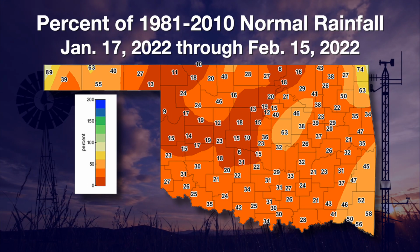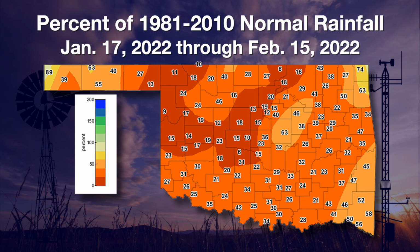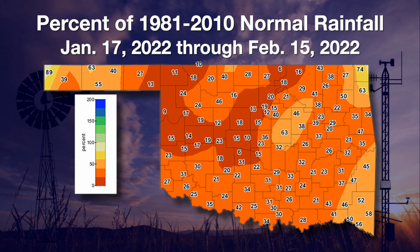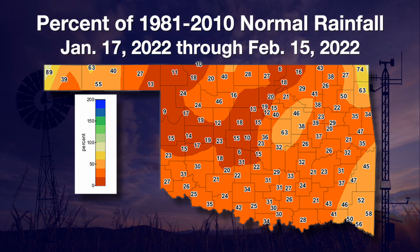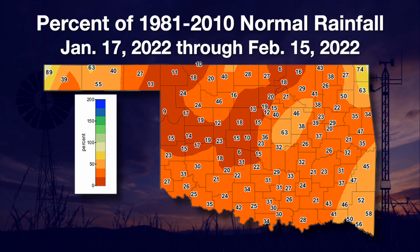However, if we look at the percent of normal rainfall maps for that same time frame over the last 30 days, even those areas across far eastern Oklahoma remain below normal, in fact, way below normal, less than 50% of normal over most of the state, and in parts of the northwestern quarter of the state, less than 25% of normal. So certainly not a good map. Hopefully these numbers are much improved before next week's drought monitor map so we can start to make some improvements.